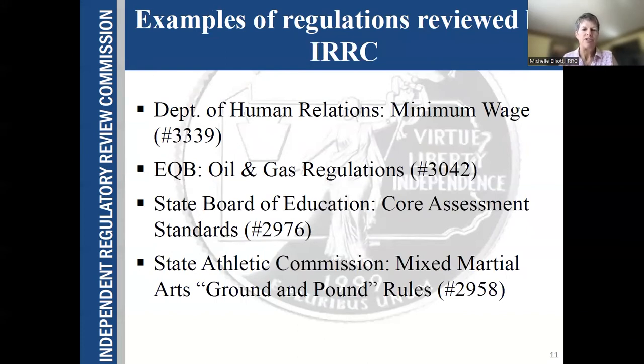This slide shows just the vast array of possible types of regulations. You'll see here, there's one addressing minimum wage, one addressing high school graduation requirements, and then that last one was one of the more interesting ones that we got to look at, and that is related to mixed martial arts. That one allowed, in certain cases, the waiver of rules against striking to the head while on the ground, and required contestants to wear shin and instep pads. That was pretty controversial.